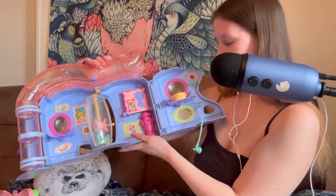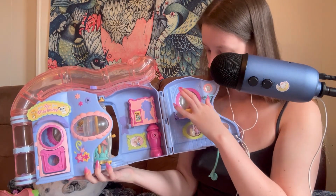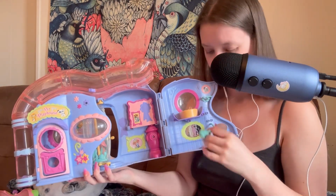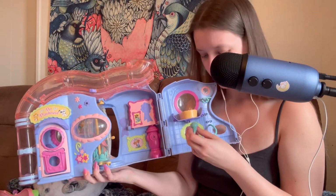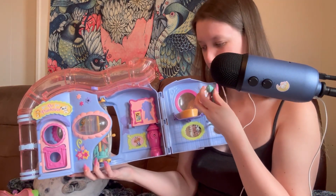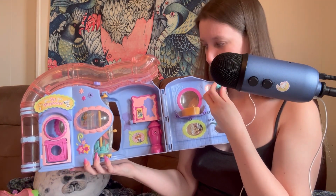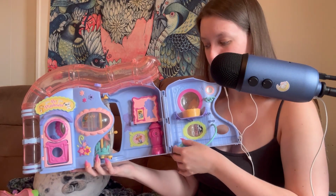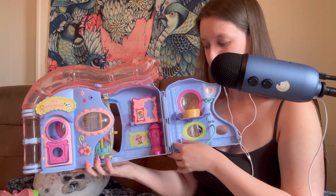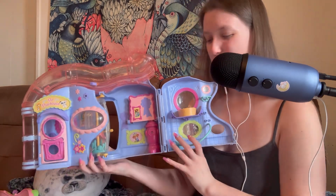And then there's a little part here that you can go on and spin. And then there's this little shower head that hangs down. It's funny. But I'm gonna have to put this down because it's really awkward to hold and it's making so much noise. So that's this one. Yeah, I enjoyed that one.